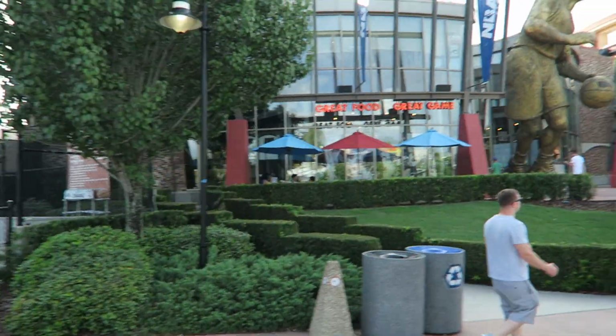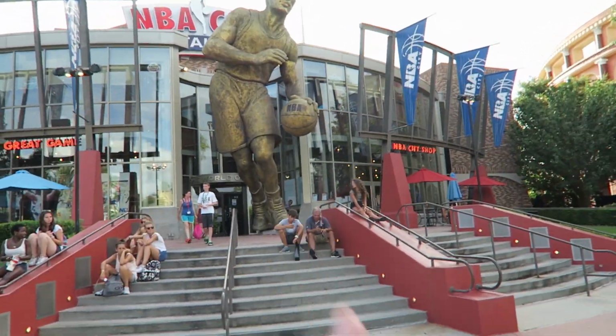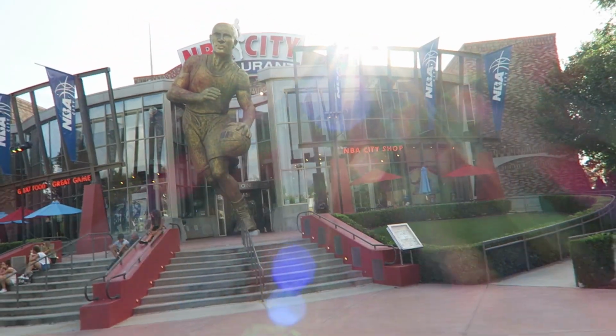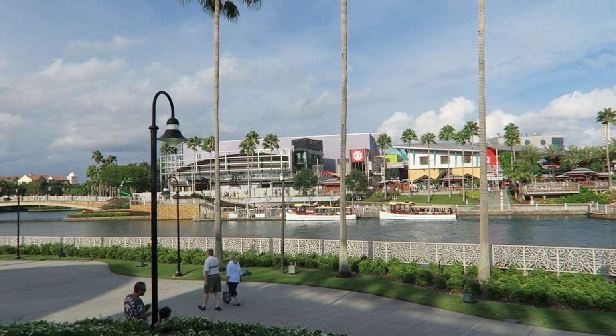Just walking outside the park, NBA City, last few weeks that it'll be open. And there's been no announcement yet about what's going to replace it. They probably won't say anything until after NBA City actually closes. Here's the distance shot of NBC Sports Grill and Brew. We'll go check it out on the way out as well. I think it's about 1,000 degrees outside right now.